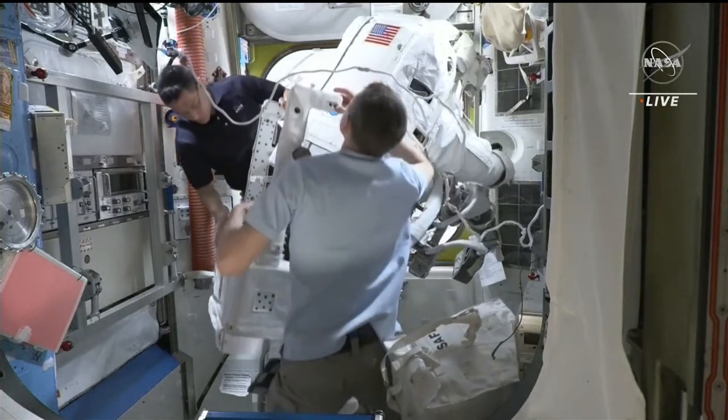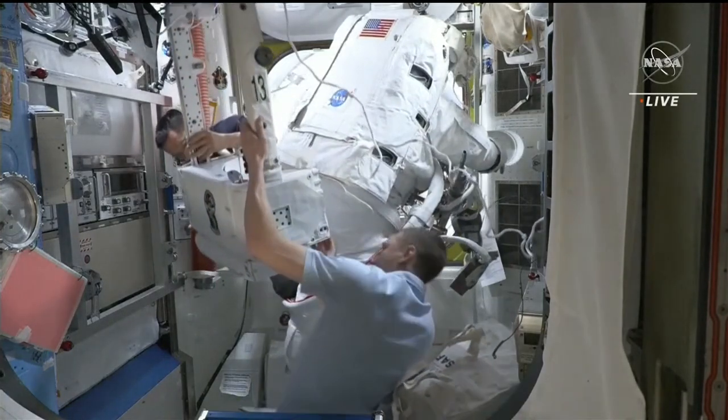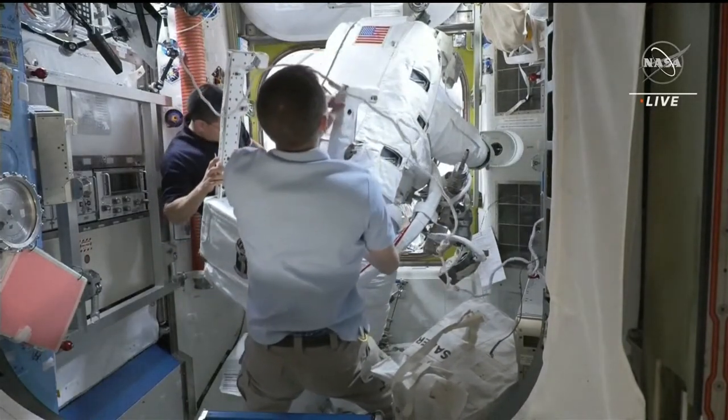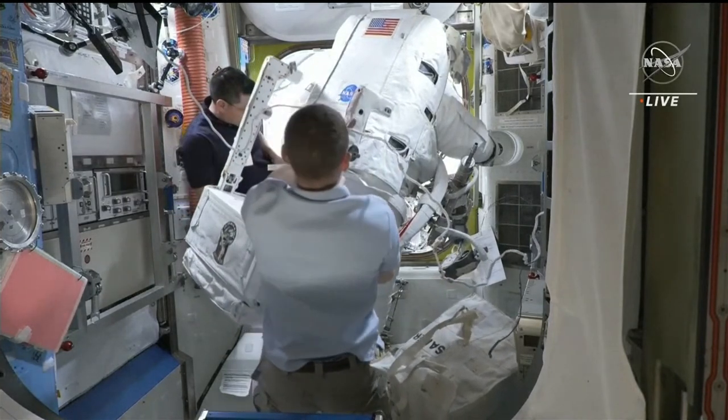As Woody Hoberg, our suit IV, and Frank Rubio work to attach the SAFER, Simplified Aid for EVA Rescue, to Sultan al-Neyadi's spacesuit, we're getting closer to the start of today's spacewalk.